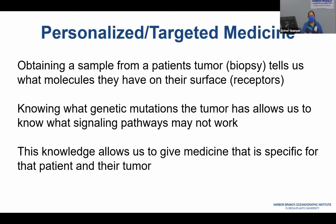Nowadays, if a patient goes and has a biopsy of a potential tumor, we have means to look at the receptors or the molecules that could be residing at the surface of the cells. And based on that, know what therapies might be effective against that. We also can do genetic sequencing, and that allows us to know what mutations the tumor might have, and also what signaling pathways might not be working properly. So all this knowledge put together might allow us to devise a treatment plan that is very geared to that particular patient with that particular tumor and help us solve cancer that way.